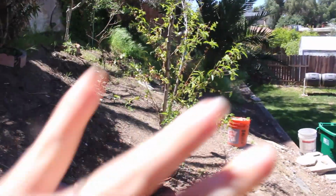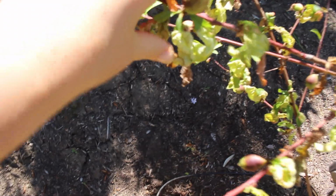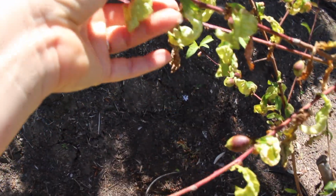And then this is kind of our quote unquote orchard area. There are a lot of weeds I need to pull. I put a pot of dahlias here. I just put some drip tubing around this tree so I could plant around it. Apricot, he definitely is not looking good. He needs sprayed sometime. He's got a leaf curl disease, but he's got a lot of apricots on him.